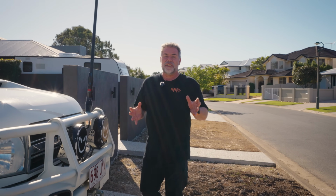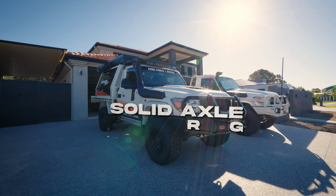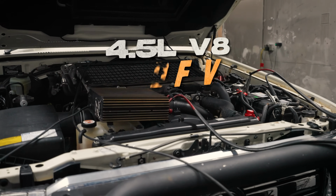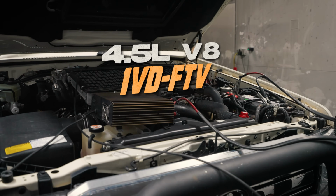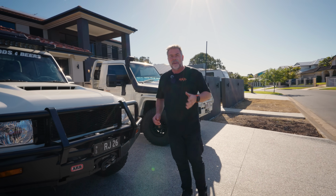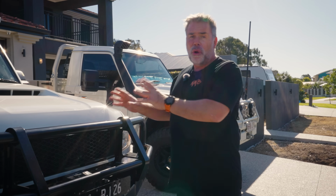So when we boil it down, these both share the same DNA. Look, they're both solid axle front and rear, they're both leaf sprung, and they both have that amazing V8 4-litre turbo Toyota engine, which is absolutely bulletproof, easily tunable, can get parts all over Australia. It's why miners and farmers and blokes that like to spend more time off-road than on go to this vehicle. That is why they are so popular.